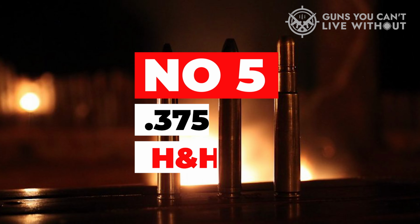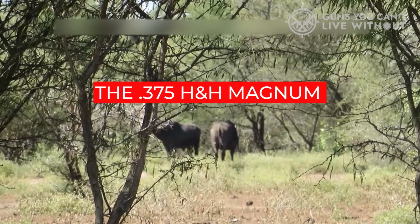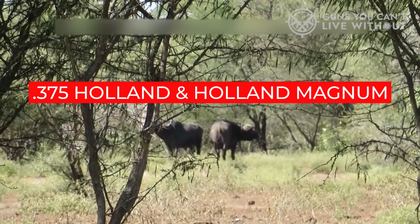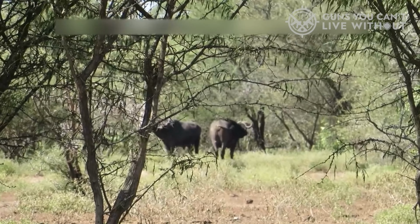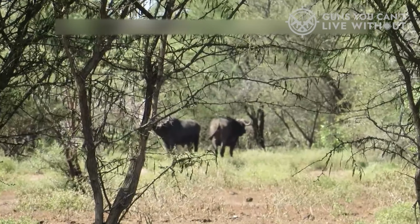Number 5. 375 H&H. The 375 H&H Magnum, also known as 375 Holland & Holland Magnum, is a favorite cartridge among Alaskan big game hunters. This cartridge may be a bit much for whitetails.